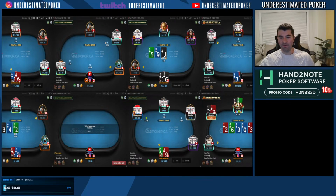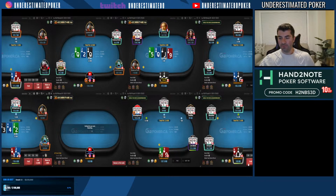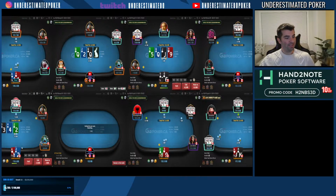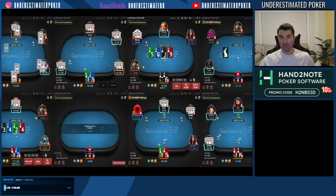Wow, pocket aces again. We've got aces like 6 times. Haven't got much value out of them though, unfortunately. 9, 10, fold 6, 7, bump up the aces. I think we'll go check Paul here in the limped pot.